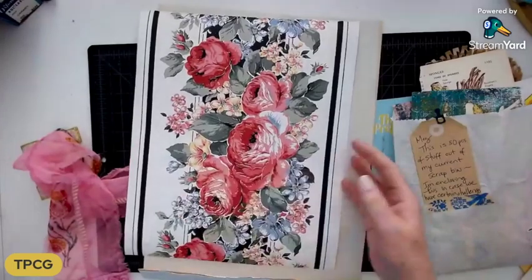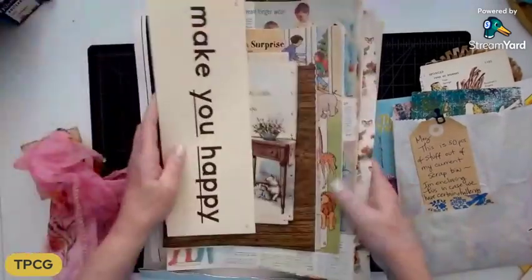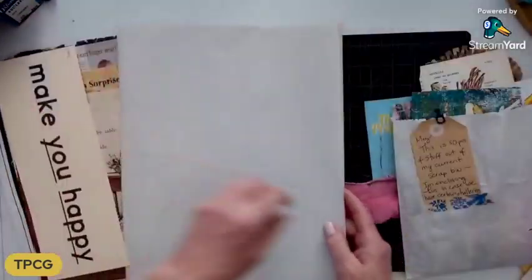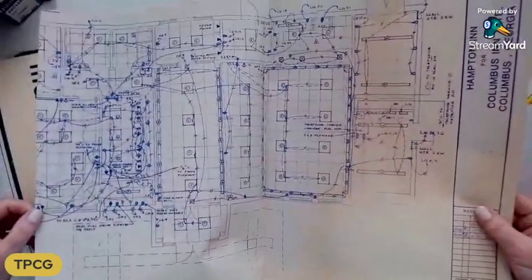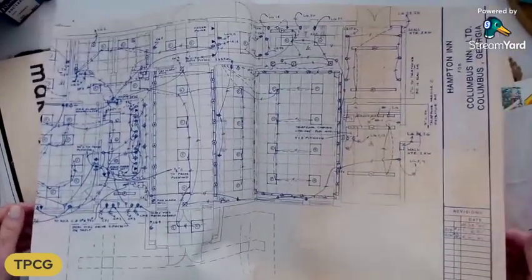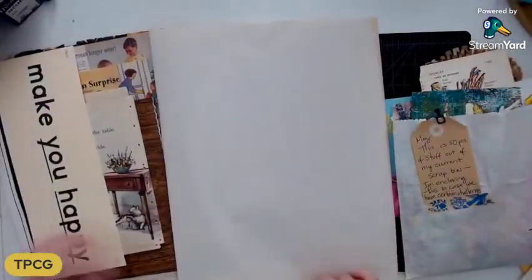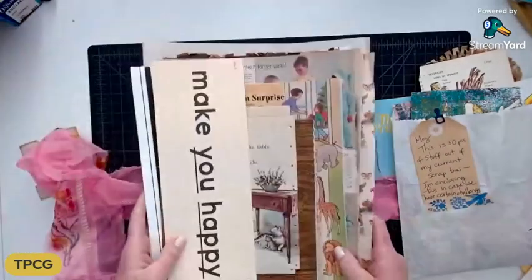And then it's on the other side. And then some wallpaper, pretty cabbage roses. And then I sent her a sheet. I had to fold it. Sorry, Meg. But it came out of the Hampton Inn in Columbus, for Columbus Inn Limited in Columbus, Georgia. This is from 1985, but I acquired some of those blueprints when I first moved here.